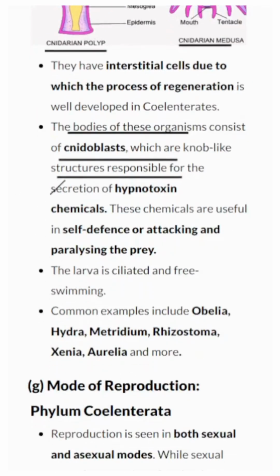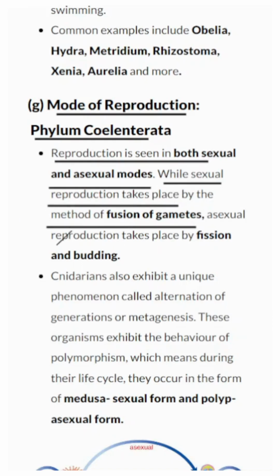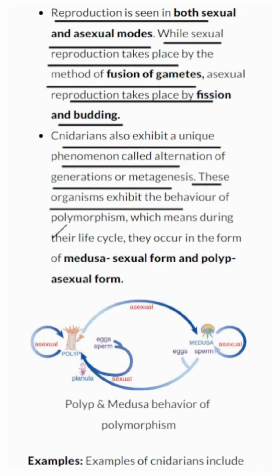Mode of reproduction. Phylum Coelenterata. When it comes to reproduction, cnidarians are quite versatile. They reproduce both sexually, through the fusion of gametes, and asexually, via fission and budding. Here's where it gets interesting. Some cnidarians exhibit alternation of generations or metagenesis. This means they switch between two forms during their life cycle, the medusa, sexual form, and the polyp, asexual form.